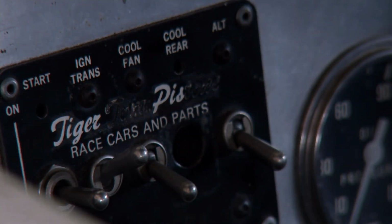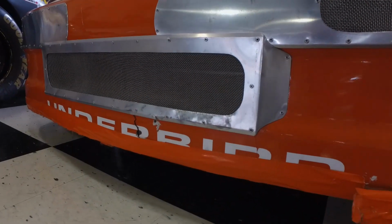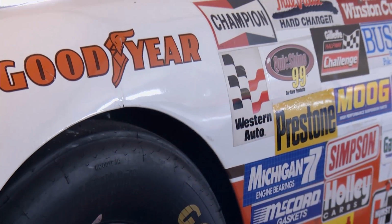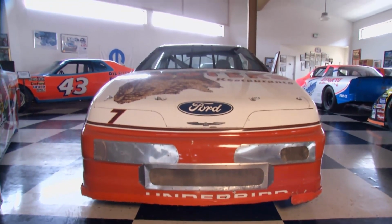Just really unheard of. He asked Ford Motor Company to let him take the TH off the Thunderbird on the front of his car so it said Underbird. He said, you know what? I'm an underdog in the Underbird. And guess what? On that day, November of 1992, the underdog became a NASCAR champion.